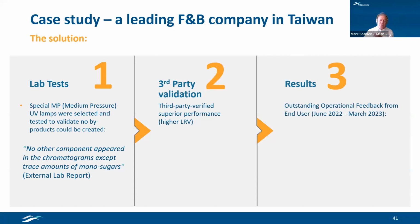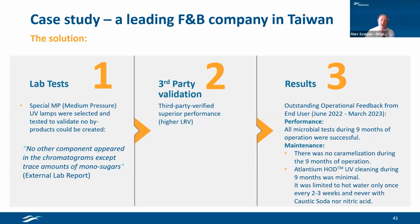Finally, the results. The company in Taiwan indicated we did an outstanding job. They used this from June 2022 to March of 2023. And the performance, it was completely successful. All microbial tests during the 9 months of the operation met the required log reduction targets. And in terms of maintenance, again, using it continuously for 9 months, no caramelization.